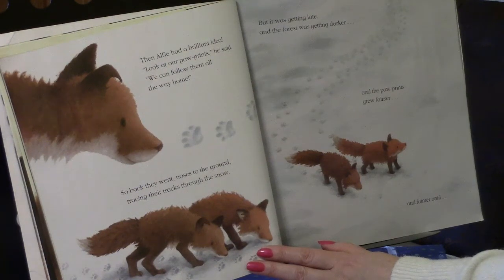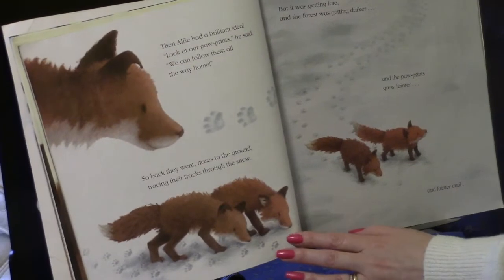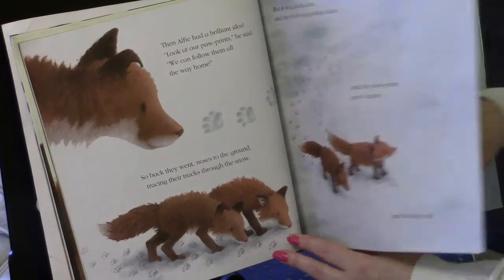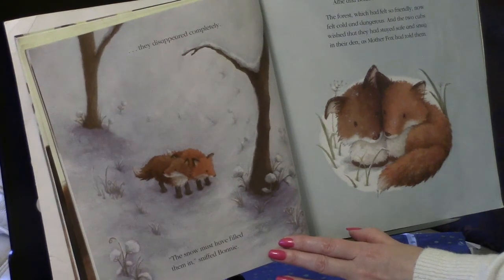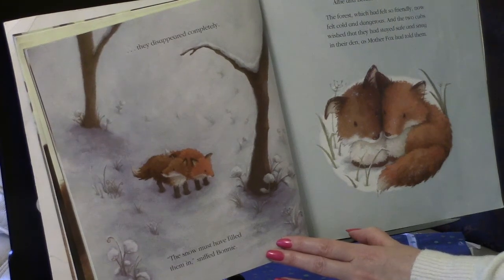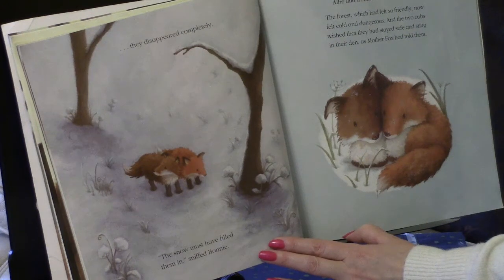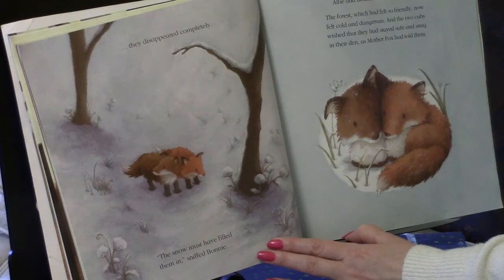So back they went, noses to the ground, tracing their tracks through the snow. But it was getting late, and the forest was getting darker, and the paw prints grew fainter and fainter until they disappeared completely. "The snow must have filled them in," sniffed Bonnie. Alfie and Bonnie huddled together. The forest, which had felt so friendly, now felt cold and dangerous, and the two cubs wished that they had stayed safe and snug in their den, as Mother Fox had told them.